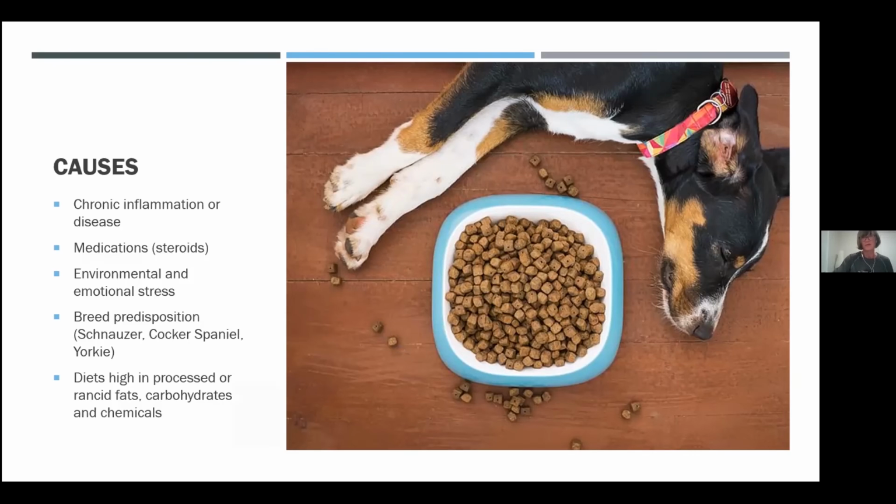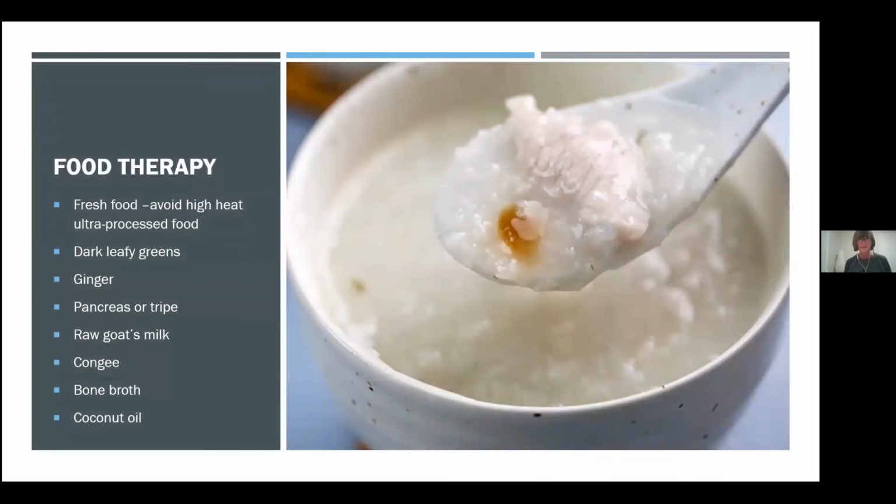Which brings us to food therapy, because that's what we're really here to talk about tonight, are foods that can help your pets in these situations, and also kind of to prevent some of the inflammation that might happen in the pancreas. Fresh food, I'll say it again, fresh food is the best thing you can feed your pet. You want to avoid high heat, ultra processed food. And I know most of you on this forum have heard this a million times, but it's really, really true.